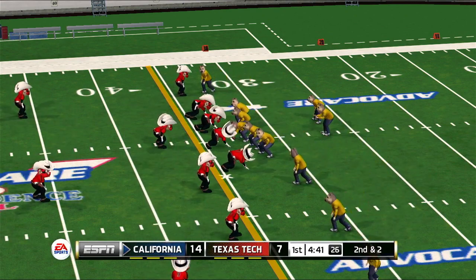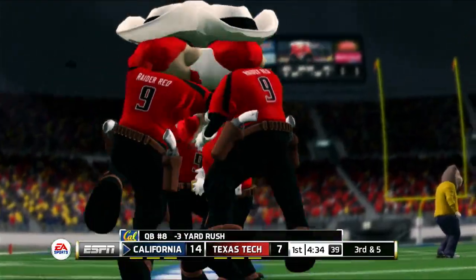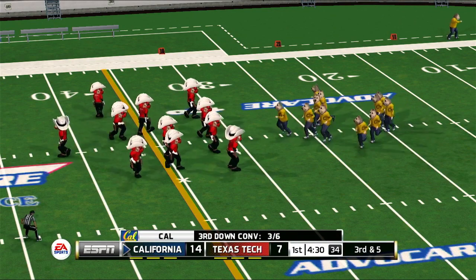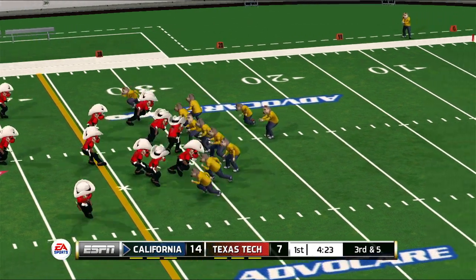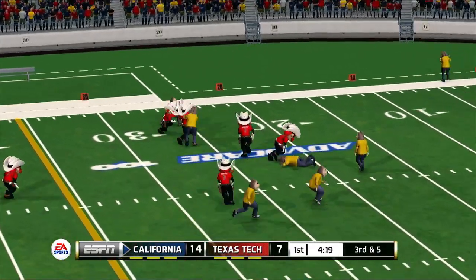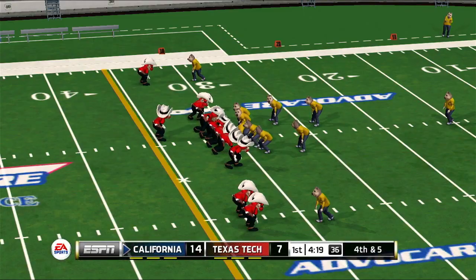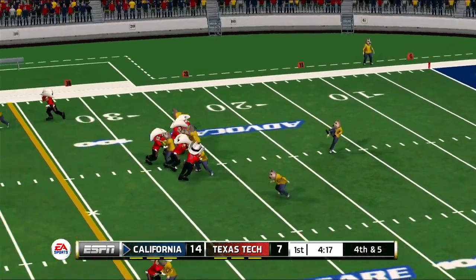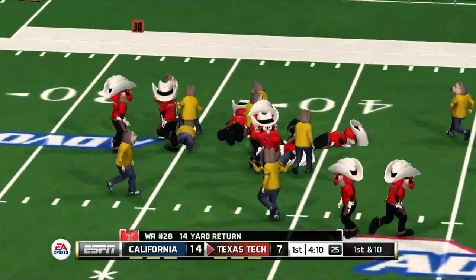California is up by a touchdown. Here we go. And they hit him in the backfield. He gets it away, and this is a really nice punt. And down he goes to the 38-yard line.